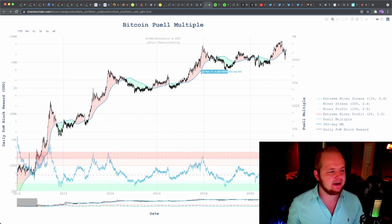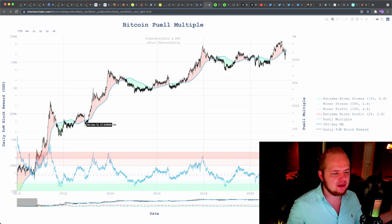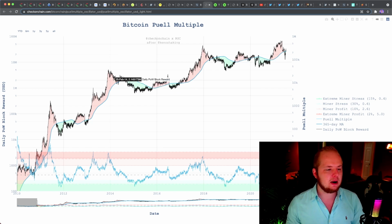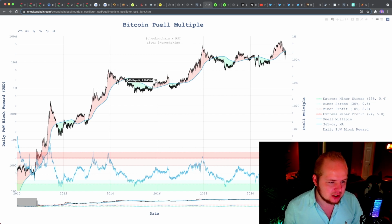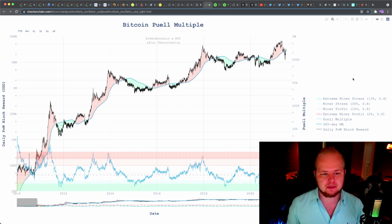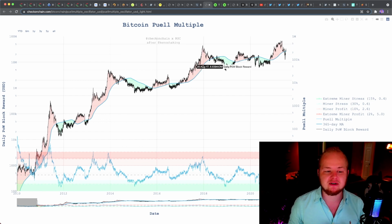So the black line here is showing the block rewards in terms of US dollar value, right? This chart looks like the Bitcoin price chart, but it's just showing the block rewards in US dollar terms. And the moving average going through is the 365-day moving average. Whenever the block rewards come down below the 365-day moving average, it's usually a fairly good accumulation zone. And when it goes above, it basically means that the miners are entering profit territory.